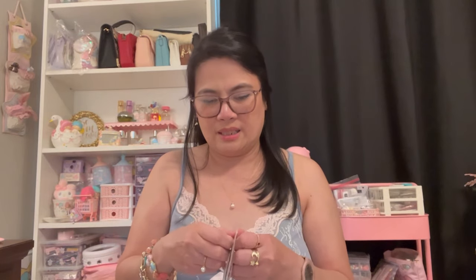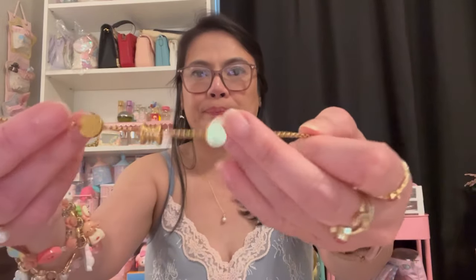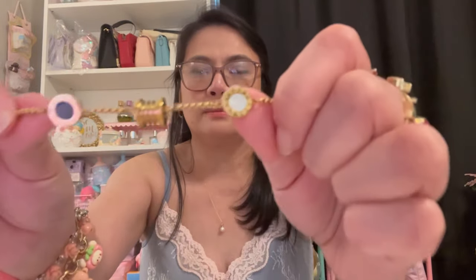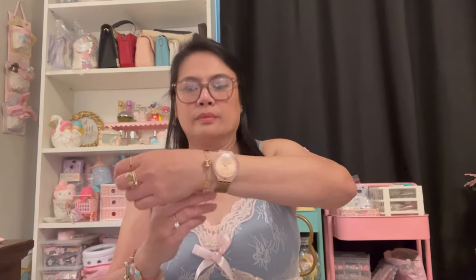Then I got this bracelet, which is super cute as well. And the quality is really good. Okay. I think this design is Bulgari, if I'm not mistaken. Yeah, I like it. Let me try it on. Oh. Nope.